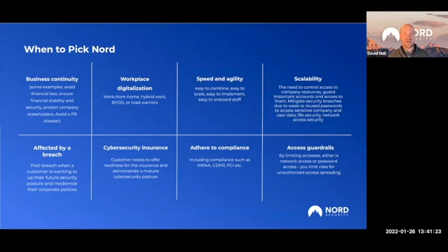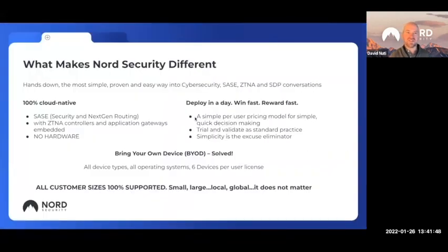Across the board, our customers enjoy Nord Security, not only for those macro factors, but because of the speed and agility that it provides, how quickly they can scale in real time and be able to put in real access guardrails for users. Not only authenticating someone to use my corporate environment, but where are they allowed to go once they're in? Those categories all hit home and are all indicators for when you should be picking Nord to include in your conversation with a customer.